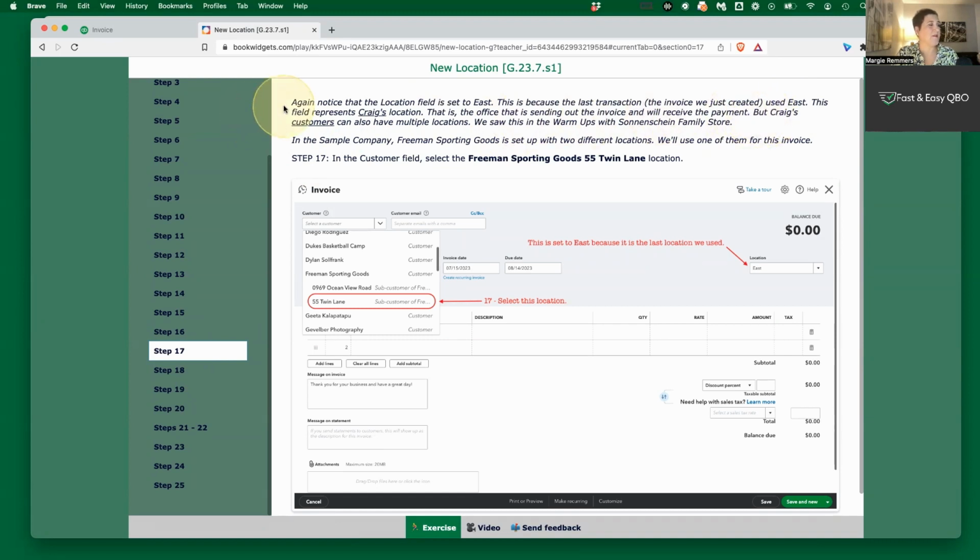Let me read this. Again, notice that the location field is set to East. This is because the last transaction, the invoice we just created, used East. This field represents Craig's location. That is the office that is sending out the invoice and will receive the payment.